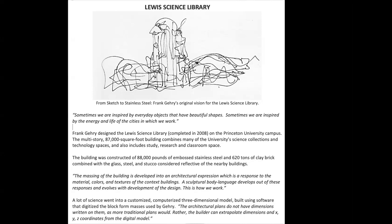He was very aware of the buildings around it, because it's on the Princeton University campus and there are plenty of old buildings that have been there for a very long time. So he wanted to pay homage to the space around it. He's an architect who's thinking not just about his own building, but about how it fits in the environment that it's going into. Very cool stuff.